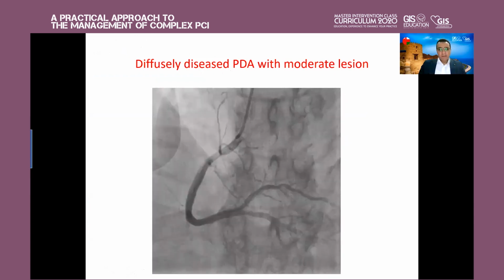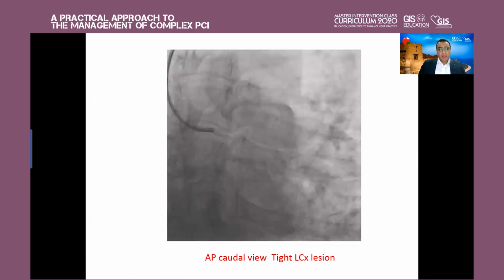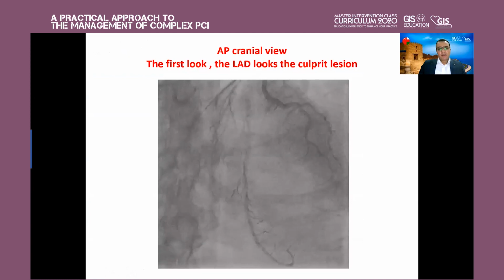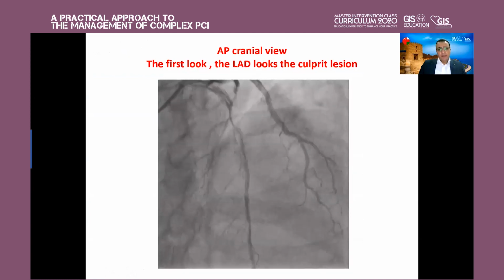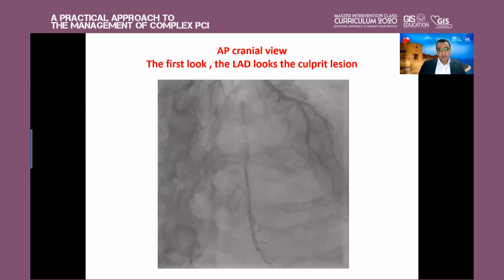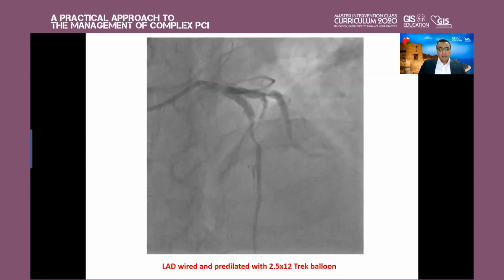In the left system, he had a tight lesion in the circ, but the LAD, as you see here and as we expected, this is the culprit lesion. We had a tight proximal to mid lesion in the LAD. From the first look, this is a culprit lesion. So I proceeded with LAD wiring and dilated the LAD with a 2.5 by 12 balloon.